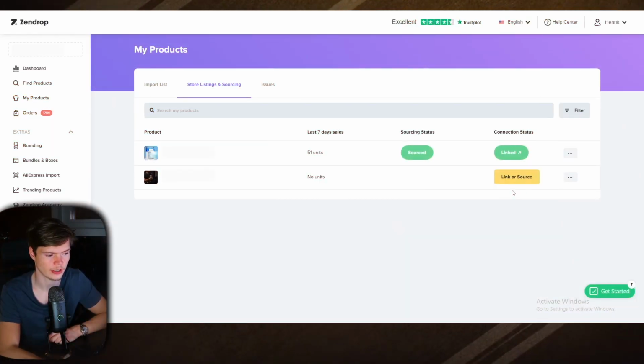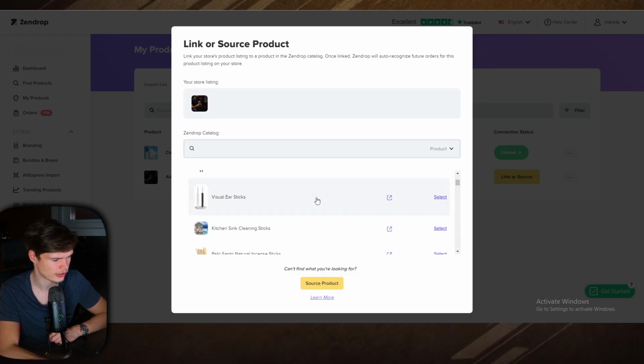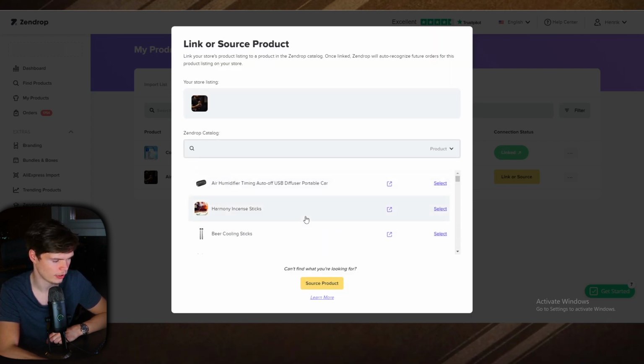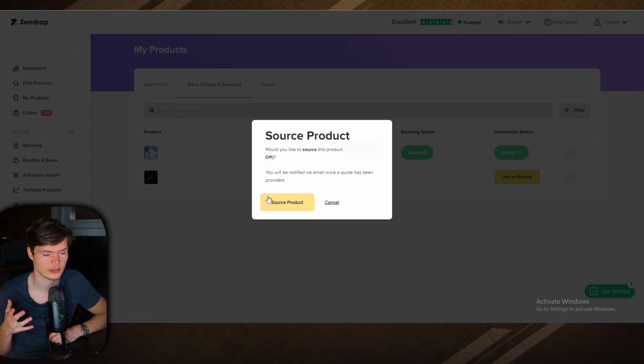Now, what you can do if the product isn't there though, you can go over here to your product selection. Then you can click on link and source. And you're obviously going to get a lot of different variants, but it might not be the one you need. So you want to come down here to source product. Then it asks if you want to source it, which you obviously do. So you simply just click source product, and then they're going to email you to the email you register with the pricing and how it's going to be structured.